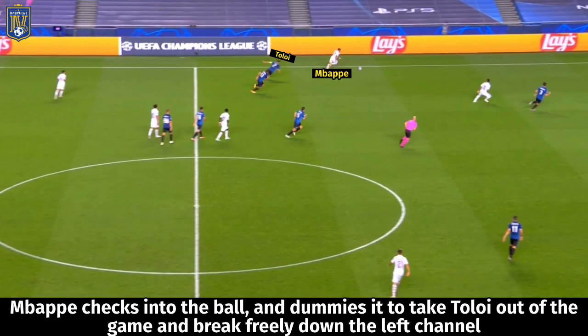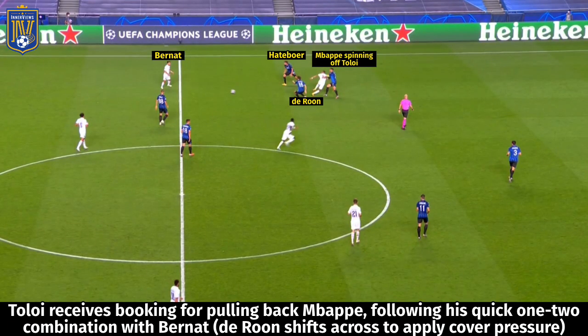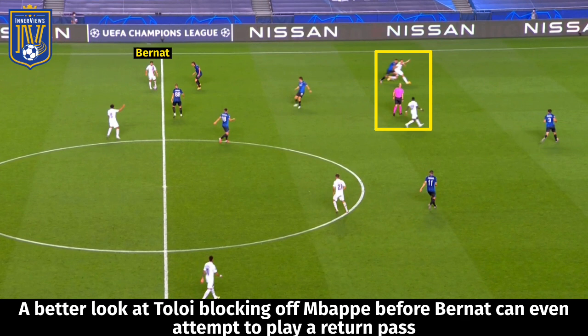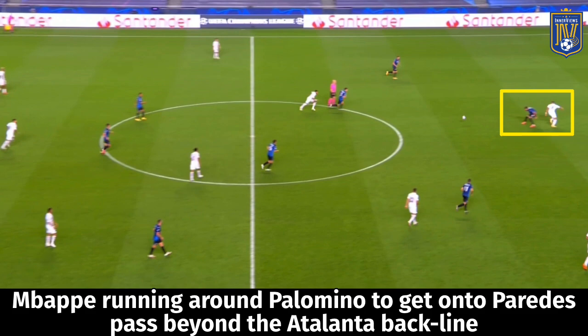There was a time where Bernat played the ball into the path of Mbappe and he simply dummied it to take Tolói out of the game and then break down that left channel, but his pullback for Neymar was short. And Mbappe's presence even got Tolói booked with a simple ball back into the path of Bernat, and as he looked to run beyond Tolói, Tolói blocked him off. Nevertheless, this was still about Mbappe and Neymar.